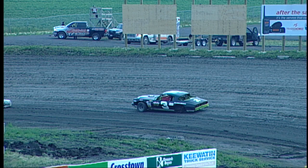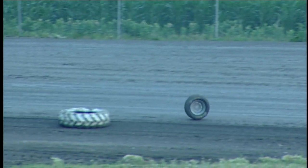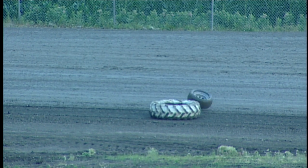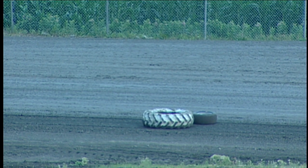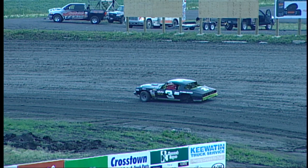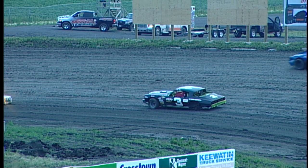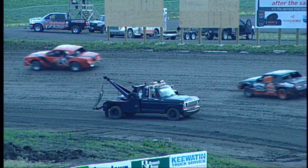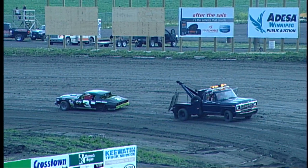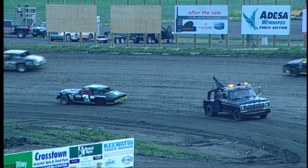Lots of action on the back straightaway, but we've got a yellow flag. I don't know if that's still from the tire roll on the back straightaway or if that's off a car, but, well, it's stopped now. It's off the number three, you're right. Car number three missing a left rear tire, so I guess we got another one for next week's tire roll race. Perfect. Now you know how we get them. So 15 laps, no laps in, so we will have a complete restart after we remove the three from the racetrack.